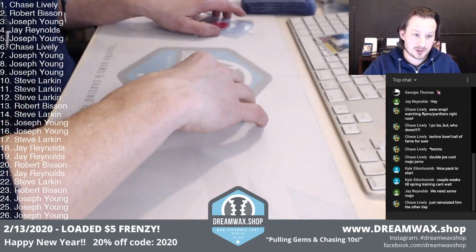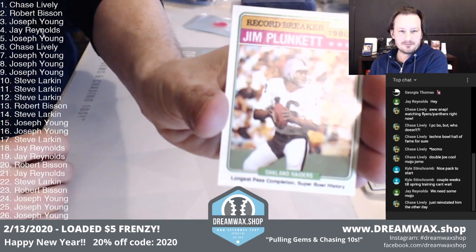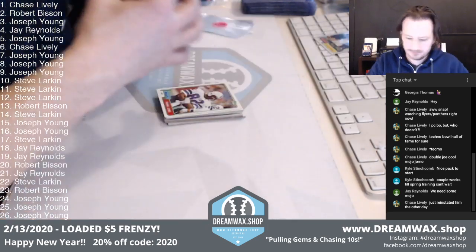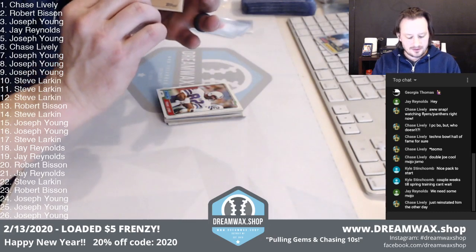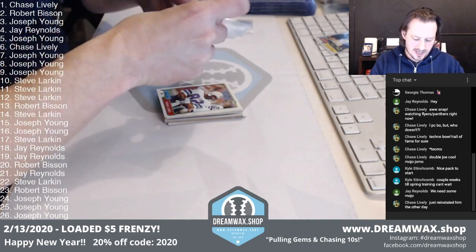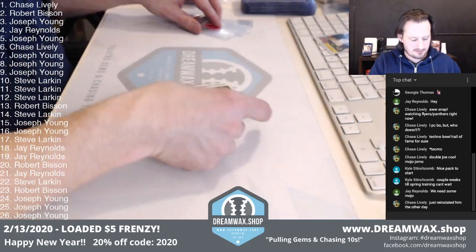Spot number seven, Joseph Young. You got another one. Jim Plunkett. Record breaker. Not a ton of value here, and not a Hall of Famer. Actually, I correct myself. Just a great name. Great quarterback for a moment. The Raiders. $16 in a 10. Still, nice name.